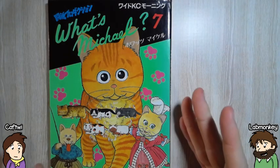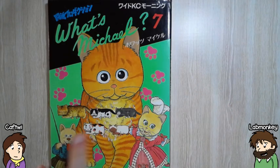Now, this cover has a little sneak peek of what we're going to see inside the manga today. As in random cats and one in a dress and one in some kind of, is that like a fishing dog? I don't know what he's doing. He's Urashima Taro. Of course.